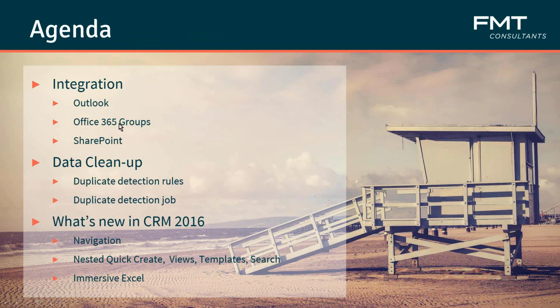Then we'll talk about Office 365 Groups. I'll just briefly talk about that and then show it to you as to how it works in integration with CRM. And then there's a lot of new cool stuff in terms of integration with SharePoint. Now you can integrate OneNote, you can integrate OneDrive, you can integrate these Office 365 groups to share and add documents. So we'll cover that.